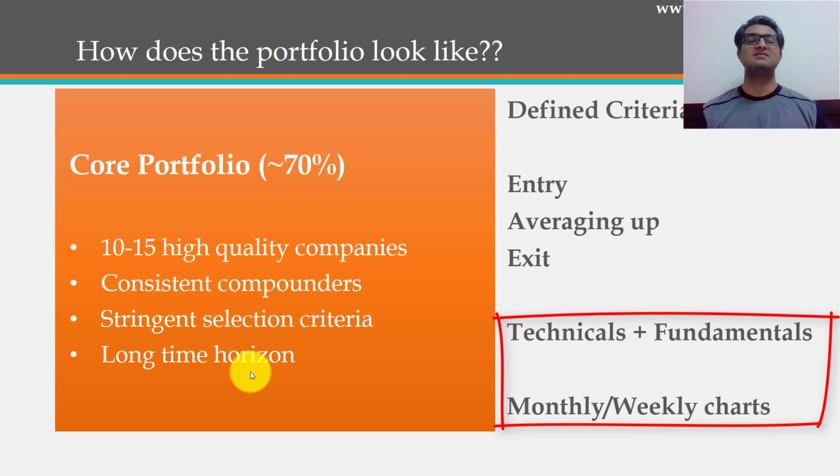And I generally blend both technicals and fundamentals criteria for all these three decisions. In terms of technicals, it's generally monthly or weekly charts which I look into.